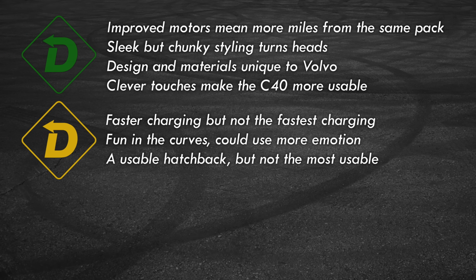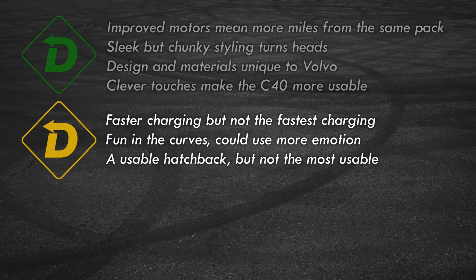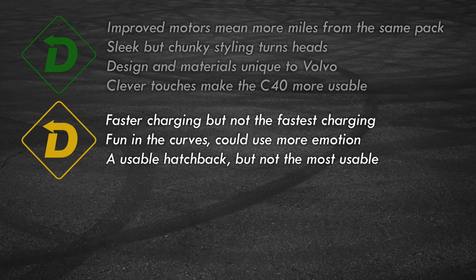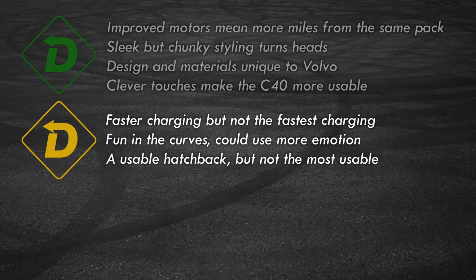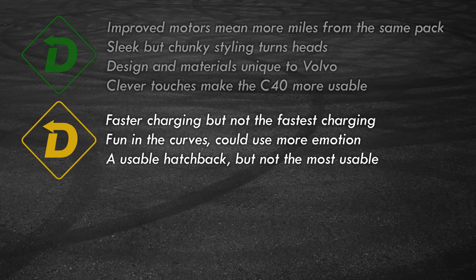Yellow lights? It DC fast charges quicker now, but only with the single motor version and still not at the rate of some of the competitors. It corners well. I'd like more road feel and less skittering on broken pavement. Usability is similar to XC40, but there's a little less rear headroom and overall cargo room.